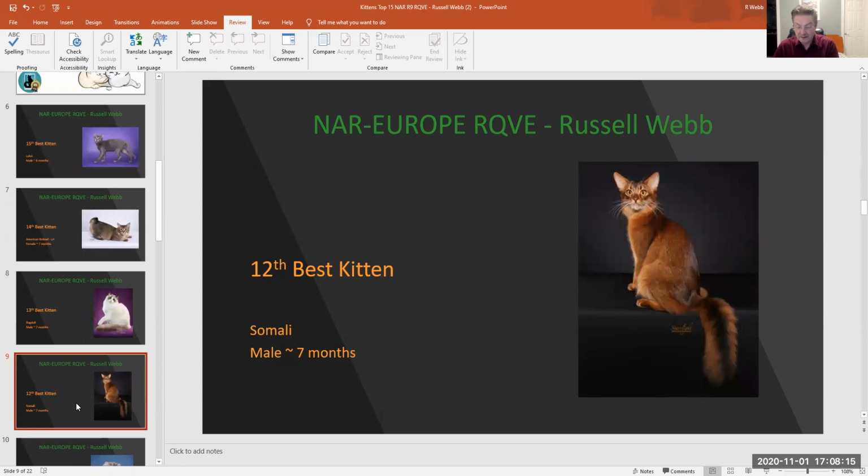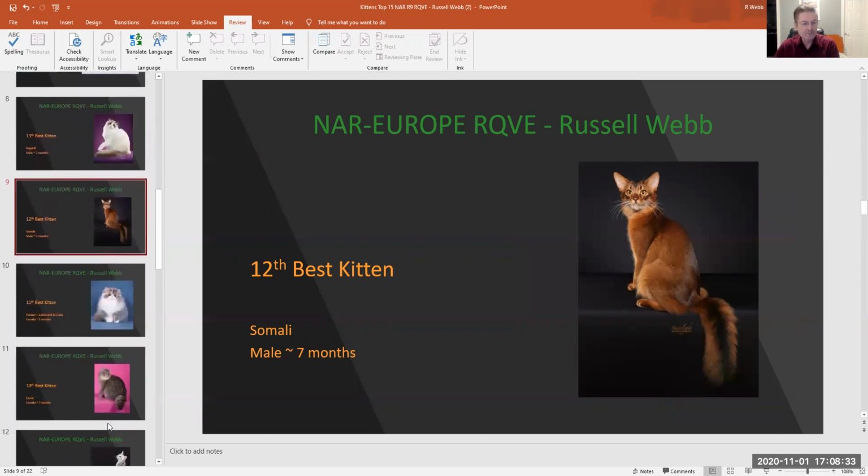12th best kitten today is number 88, a Somali, ruddy male, 7 months old. Look at those large, alert ears. Almond in shape to his eyes. Beautiful, full brush tail, thick at the base. Magnificent color.